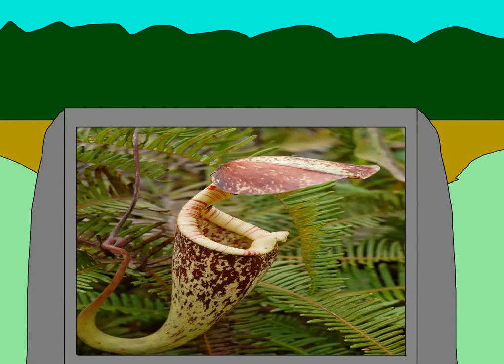Then there's pitcher plants, a lot more widespread than the Venus flytrap. Pitcher plants look like a pitcher, obviously, and they're full of a very sweet smelling liquid, which attracts small animals into going inside them to get to this fluid. Unfortunately, once inside, they find out that this liquid is a digestive fluid, and then bye bye buggy.